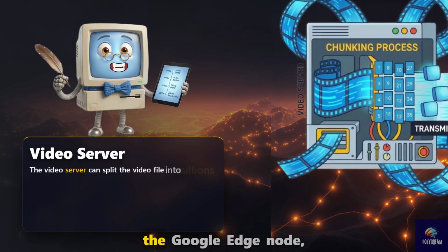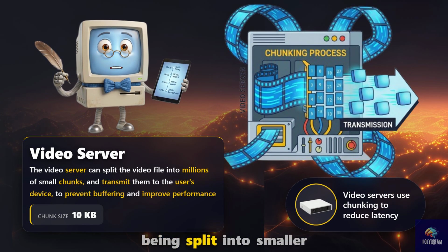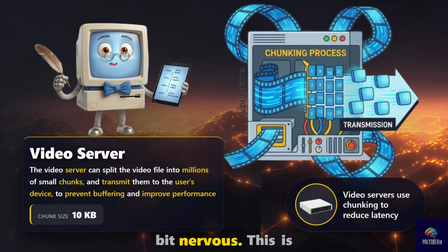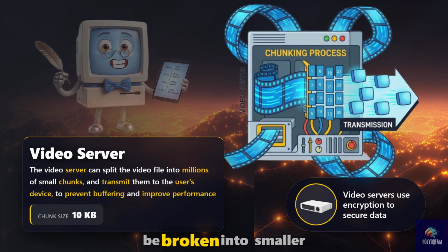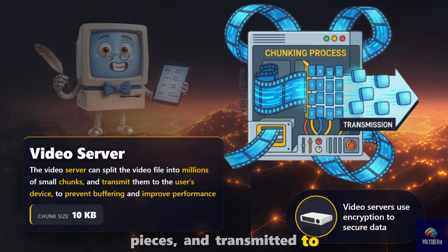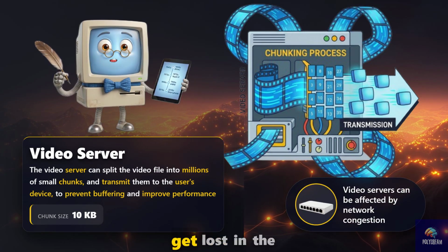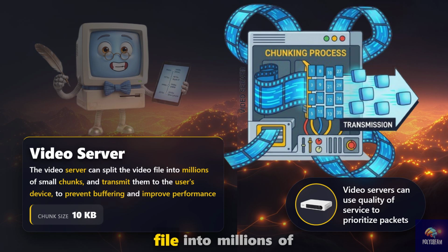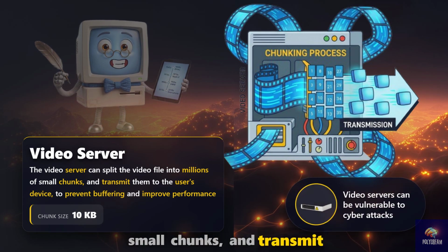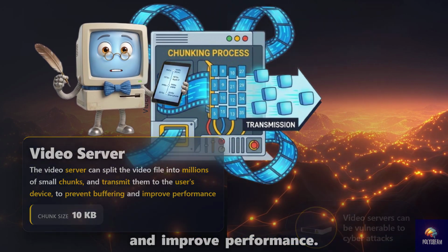We've just passed through the Google Edge node, and now I'm at the video server. I'm being split into smaller chunks, and I'm a bit nervous. This is like a super long, thin puzzle that can be broken into smaller pieces and transmitted to the user's device in just a few milliseconds. I hope I don't get lost in the process. The video server can split the video file into millions of small chunks and transmit them to the user's device to prevent buffering and improve performance.